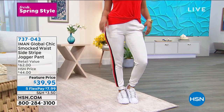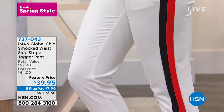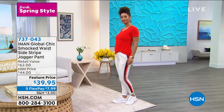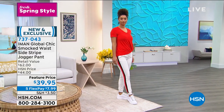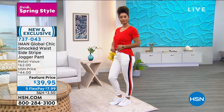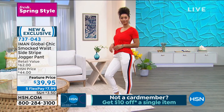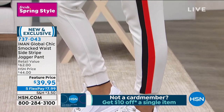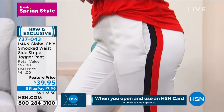But since we're talking about Brooke's outfit, let's talk athleisure. Let's talk an athleisure style, but make it high fashion. Something that you can wear, something that's affordable, something that's trendy and cute, and that is only $39.95. So this is a smocked waist, which means it has an elasticized waist. It has pockets, but look at the side stripe on this jogger. It is so fashion forward, so fun, so high end, elongates the leg. You've got that nice little knit ankle cuff, a tapered leg. It's just so freaking cool.